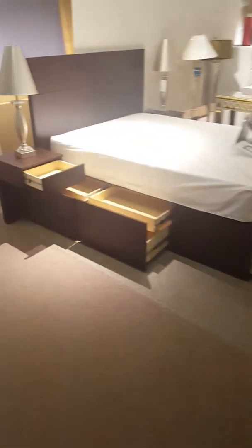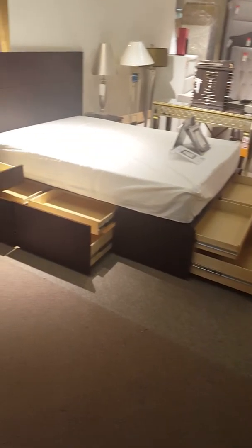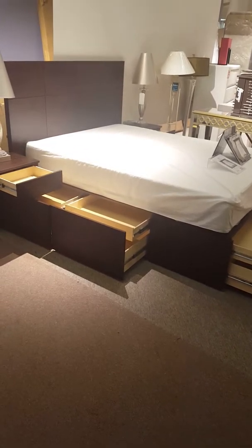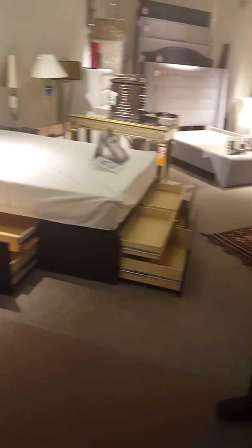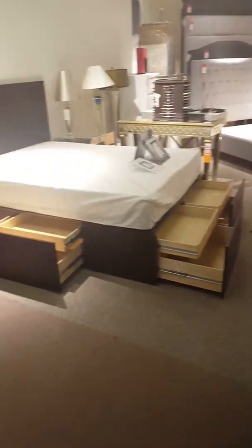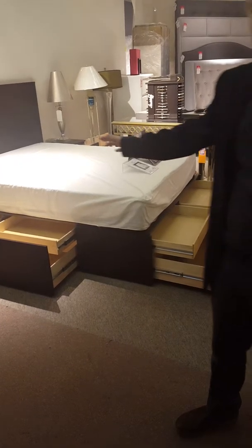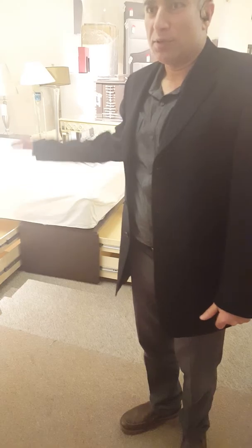So you don't need another dresser or a highboard. You're in a condo, that's all you can fit these days in these condos, and that's all you need. This is the answer for all your storage prayers. So this is the best bed, number one seller, and we have it on special. I'm not going to tell you the price because the other stores will probably kill me. I'm going to keep it a secret. So when you call, I'll let you know.